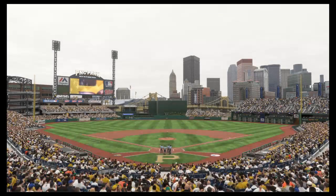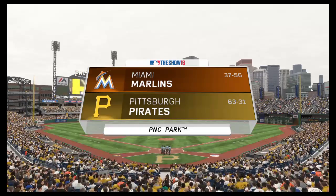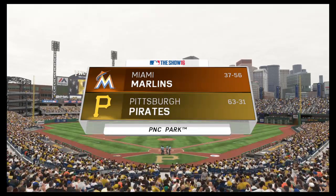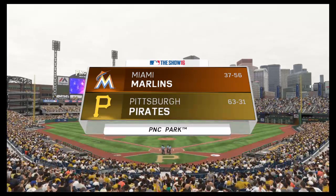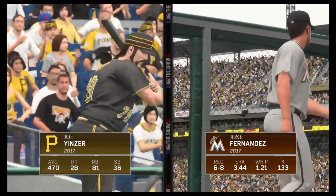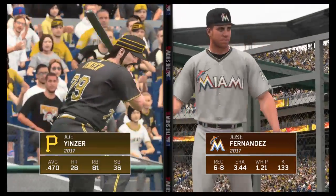On one of the best views you'll find in all of baseball. Downtown Pittsburgh in PNC Park. Today, the third and final game in this three-game series between the Miami Marlins and the Pittsburgh Pirates. Which of these two will prevail? Next on the show.